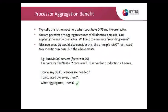Another thing people tend to forget, it is documented in the OLSA document, and I'll accept that this typically helps people who are using chips that have 0.75 multi-core factors. So for the most part today, that's probably the Oracle Sun SPARC chips. So what you're permitted to do is to aggregate the count of all those identical type of chips before applying the multi-core factor, and this will probably save you money through rounding losses.